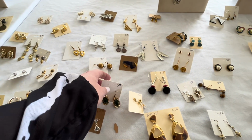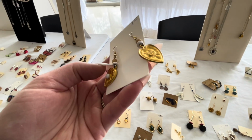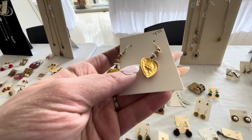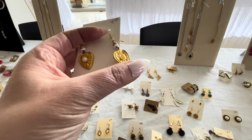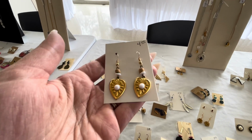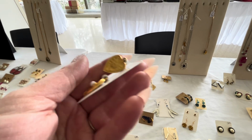$2 for those. $2 for these, and these kind of look like a gold, maybe? Oh, maybe I should get those. They're stamped something on the back.